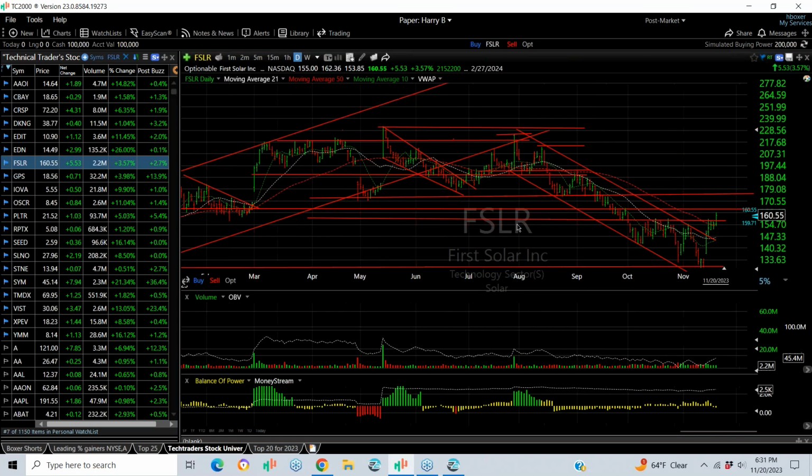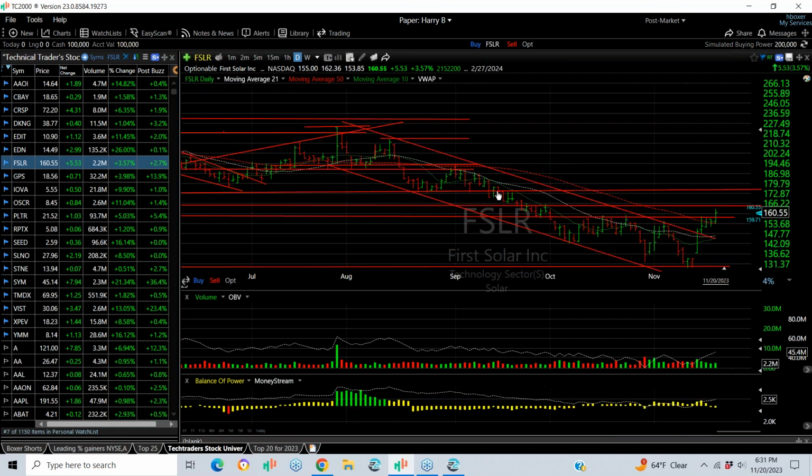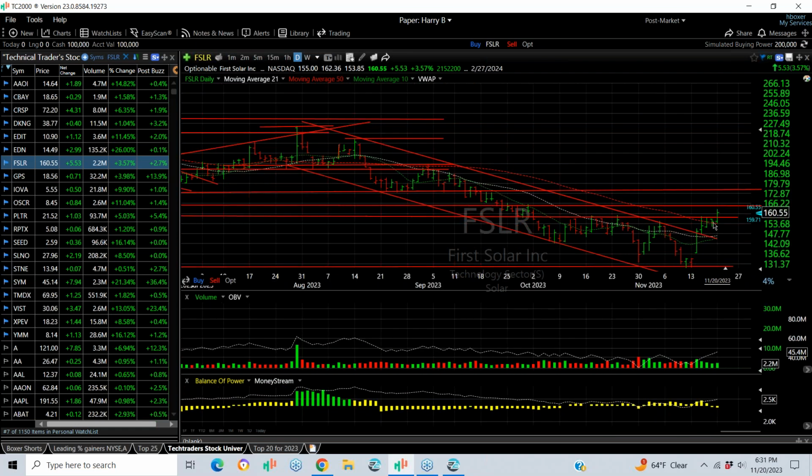First Solar may be reversing its multi-month decline after a big run up. Breakaway gap 4 days ago, a little 3-day mini wedge, a breakout today. Targets are 165 and 75.